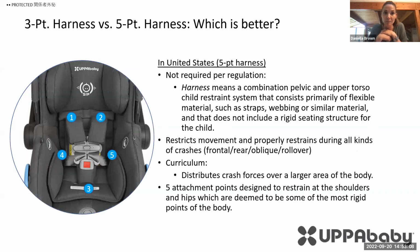Next slide, please. So, a 5-point harness system is actually not required per regulation. It says that we just need a combination pelvic and upper torso restraint system in the car seat itself. What happens with the 5-point harness, in here I've indicated the 1, 2, 3, 4. It restricts movement and properly restrains during all kinds of crashes. And I've listed what those are: frontal, rear, oblique, rollover, just to name a few.